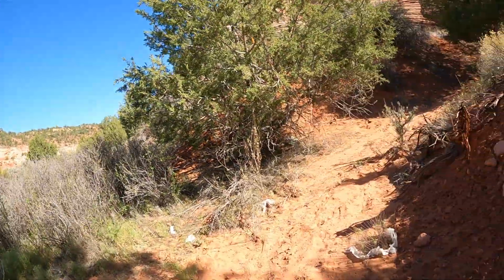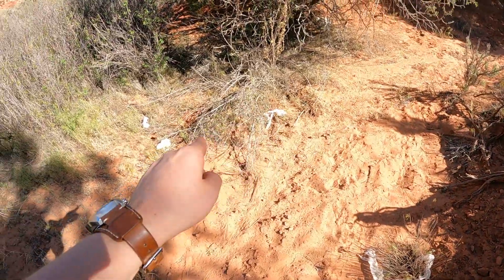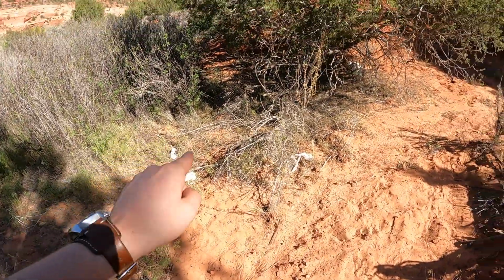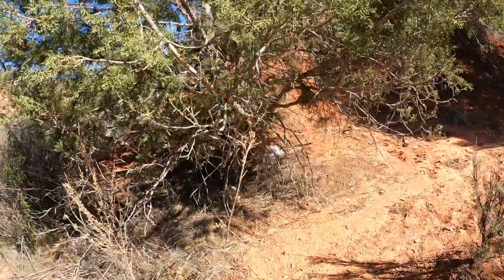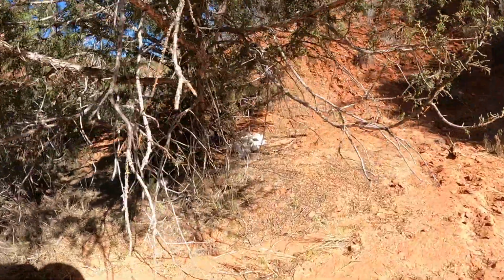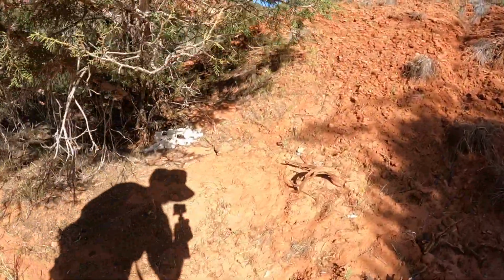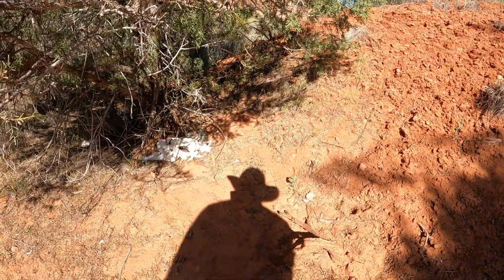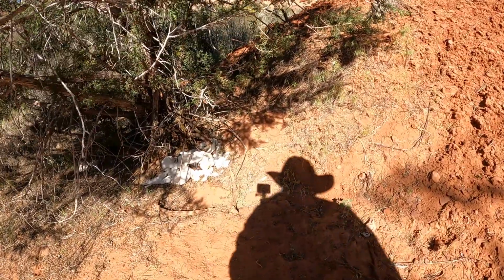This is a problem like everywhere with campers and hikers. You guys gotta quit doing this. If you're doing this, stop doing this. That is toilet paper. Look at that big old pile back there. Complete with messed drawers and a big beetle.